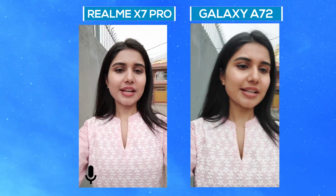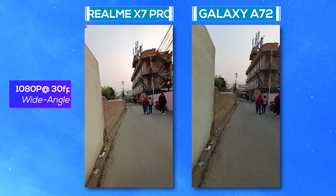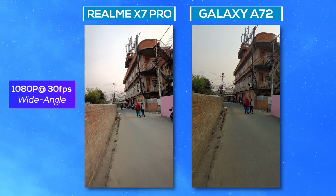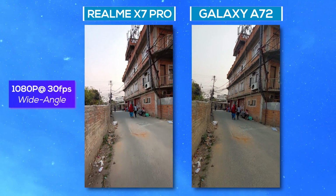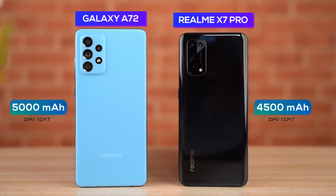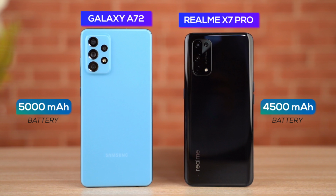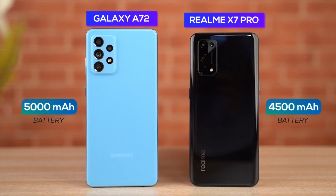As far as the audio pickup is concerned, both the devices sound really good. They cancel out noise really well, but if I had to choose one, I would go for Samsung. It sounds slightly better. Likewise, with the ultra-wide-angle lens too, Samsung allows recordings up to 4K 30fps, while Realme limits the X7 Pro to just 1080p 30fps. Anyways, moving on to the battery, the Galaxy A72 gives you a bigger 5000 mAh cell, while the X7 Pro settles for a smaller 4500 mAh unit.